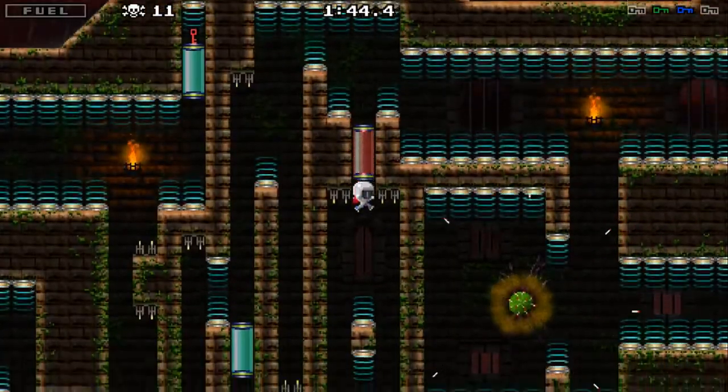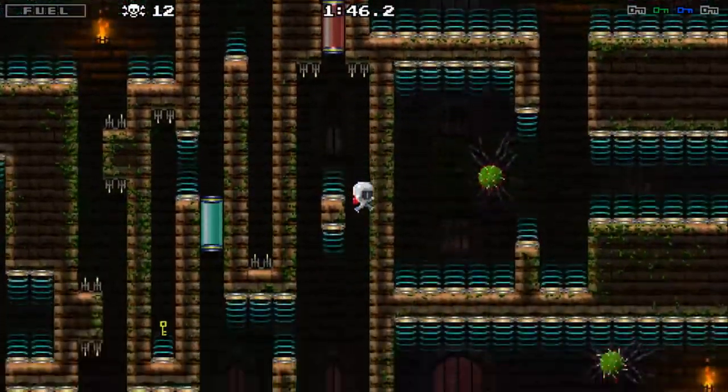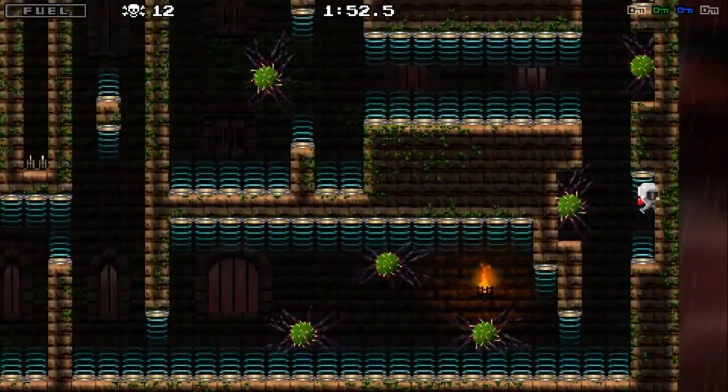Almost made it to the next checkpoint. Okay. I said I'd give it like two more deaths, but let's give it like one. This will be my last attempt at getting to the next checkpoint.